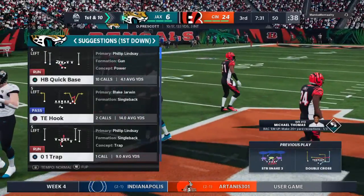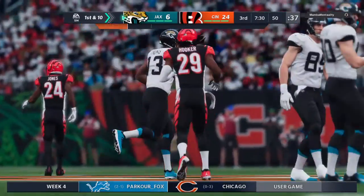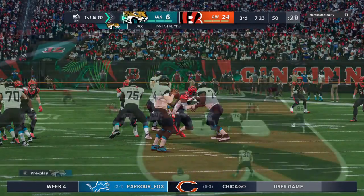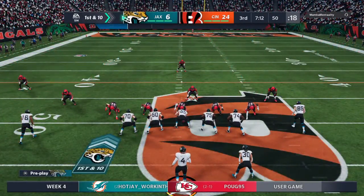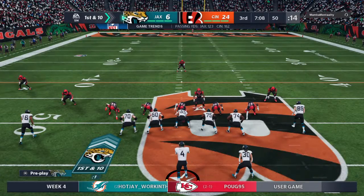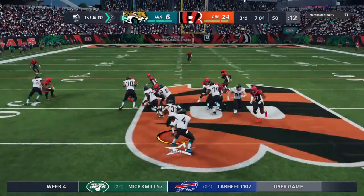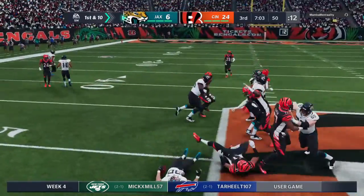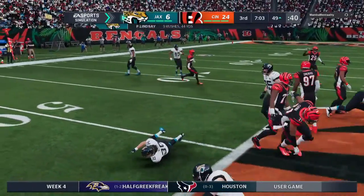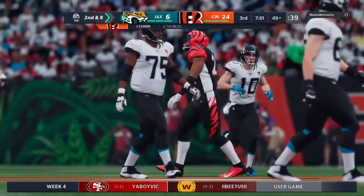And he's brought down after a very nice gain. It'll go as a gain of 25 on a play that started back at the 25. They'll run on first down. Lindsey. And he is across midfield from 149 to the other 49. A gain of just 2. He's across midfield to the 40.